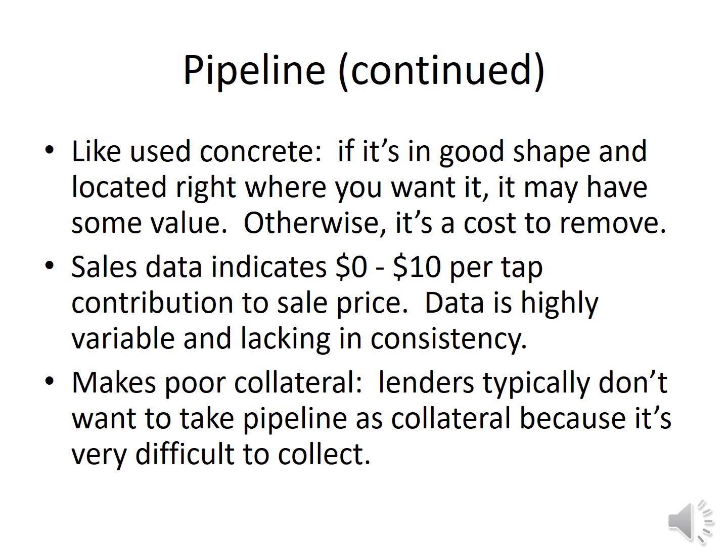The other thing I should point out about pipeline is it makes really poor collateral. We hate to take it at the bank because it's pretty difficult to sell used plastic. That's the bottom line. So don't be surprised when your banker tells you that your pipeline is not going to be used as collateral. It's just difficult for us to take a piece of property that has no recovery value as collateral. So I'll leave it at that because that could be a little contentious.